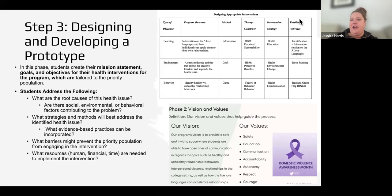But also at the top here is a student's example of their health interventions and how they made those evidence-based: what the objective was of the health intervention, what they hoped the outcome would be, the method they were going to display it, the theory and construct, what is the intervention strategy, and the possible activities that they could do within their program to target that problem.